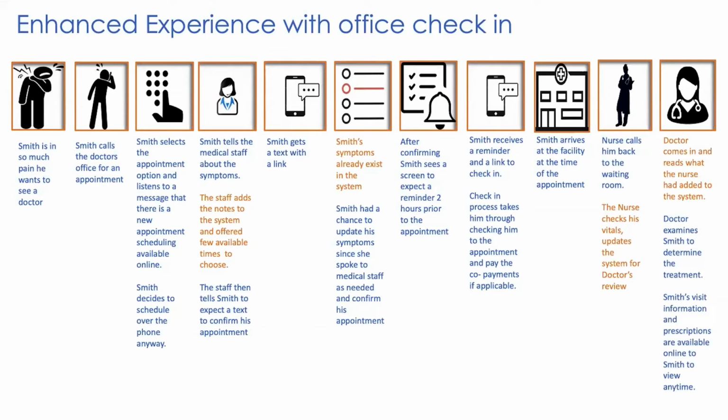Doctor comes in and views the notes from the system for Smith. And then Smith is on his way to get his treatment, and off he goes with his prescriptions and other information already in the system before he gets home post-treatment. So that is seamless. Smith coming here and seeing the doctor is what we see, but the key is how seamless we can make that experience for Smith, end-to-end, from the time he calls for an appointment to the time he leaves the facility after seeing the doctor.